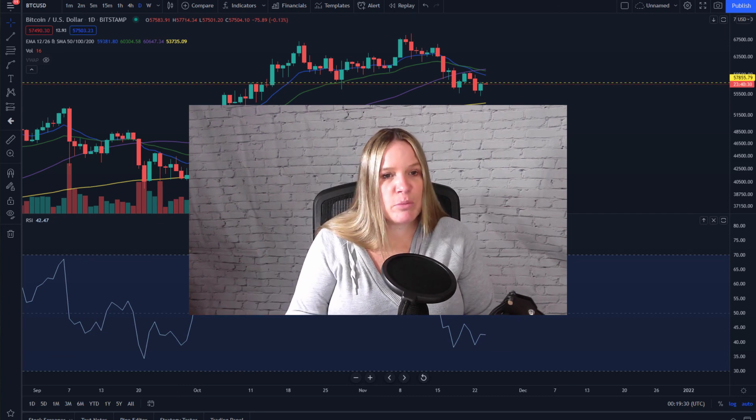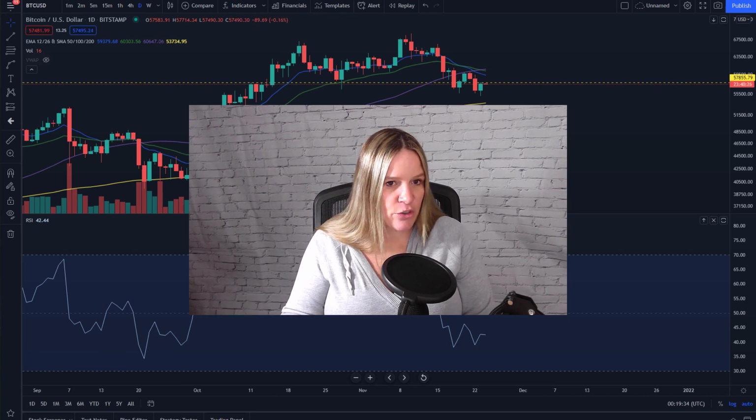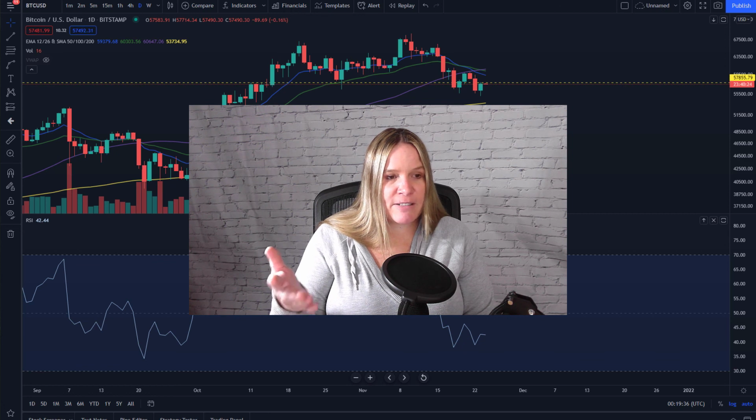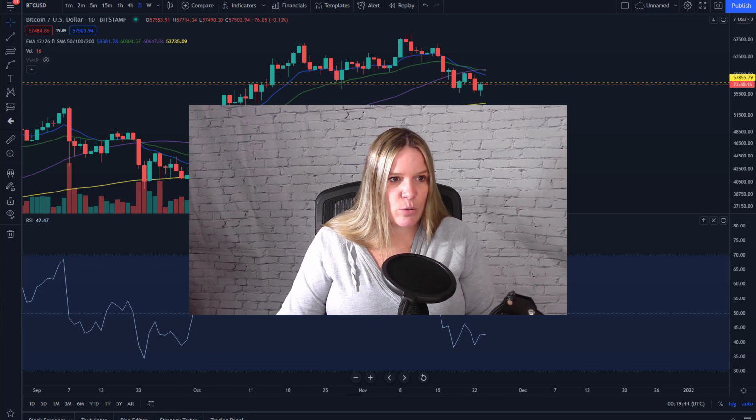So I'm not making any moves on these setups right now. They're just things that I'm watching. I set alerts in my trading platform. I look for different levels to break. And then I also look for retracements once those levels are broken. And then that would be when I would start to scale into a position for something like this.